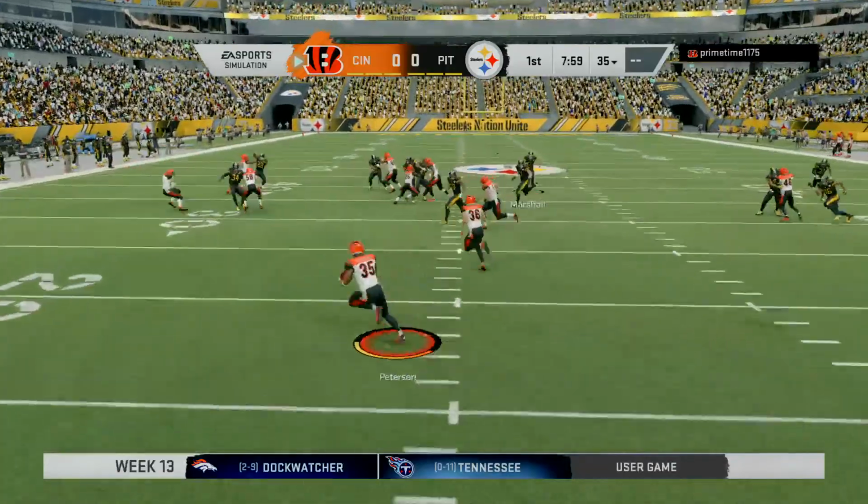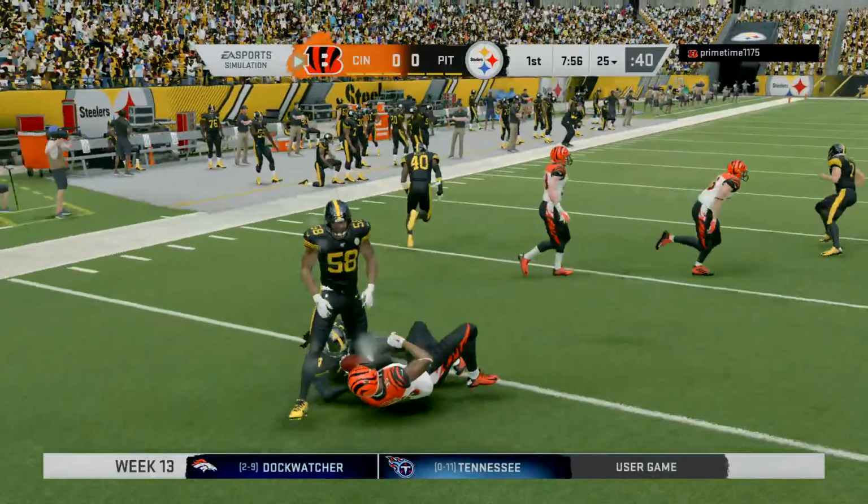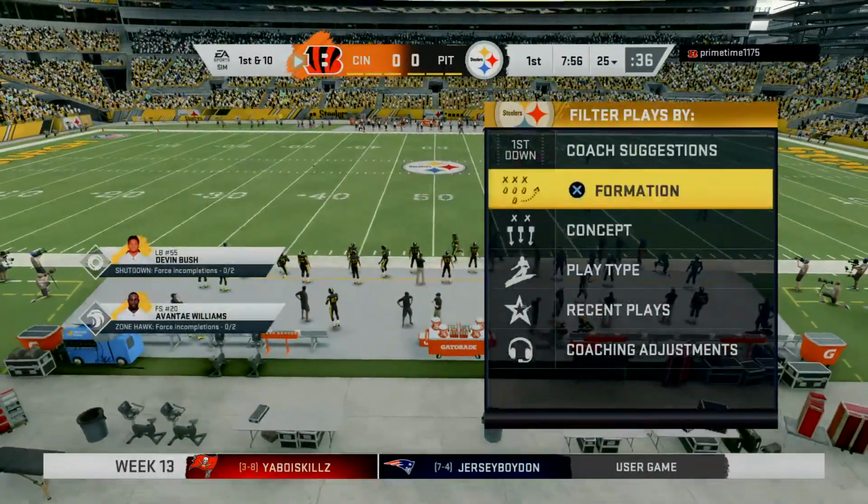This will be fielded at the 6. And not a bad return here. He gets it out to the 25-yard line. At their own 25-yard line.